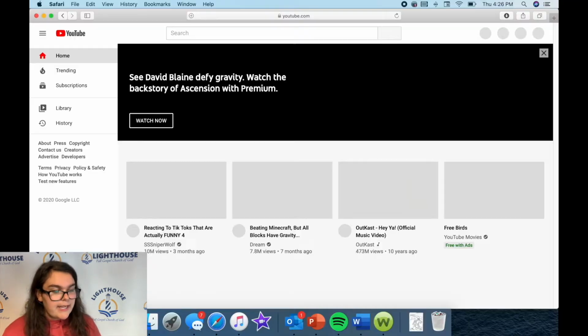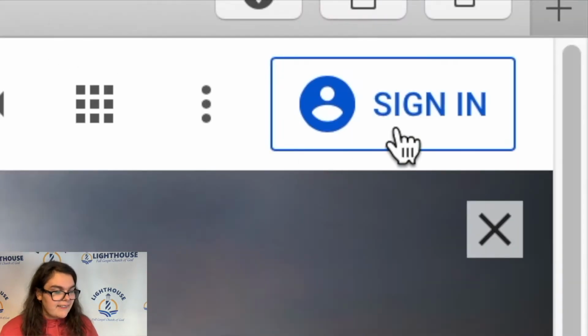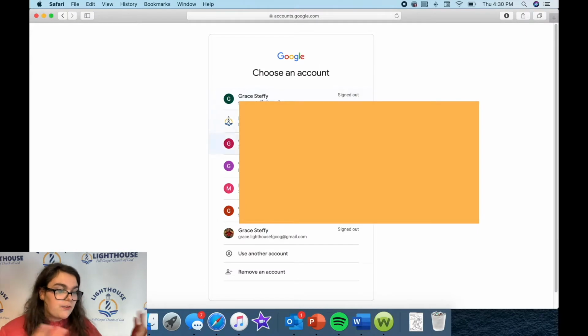Up in the top right-hand corner, you will be able to see if you're signed into an account. If it says sign in, click that and it will direct you to a different page where you can sign in. YouTube is a branch of Google. So if you have a Google account, you have a YouTube account. There's an orange box on your screen because I have 12 million emails and I don't want you to see them all.